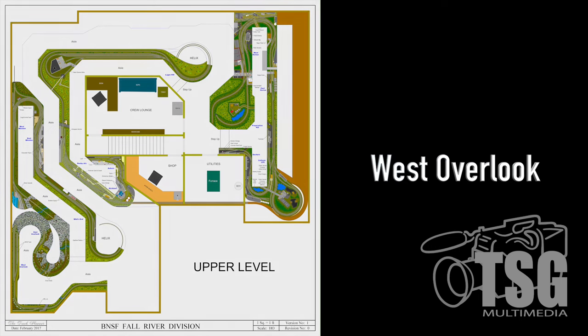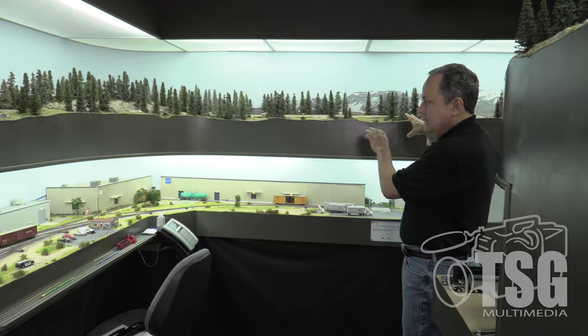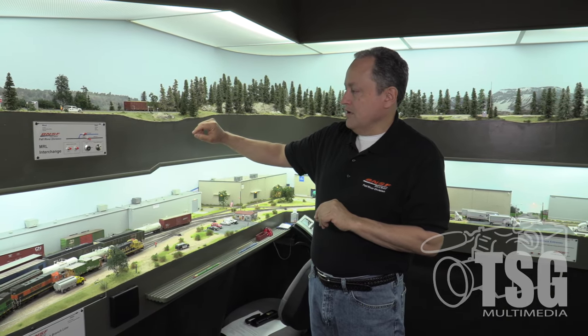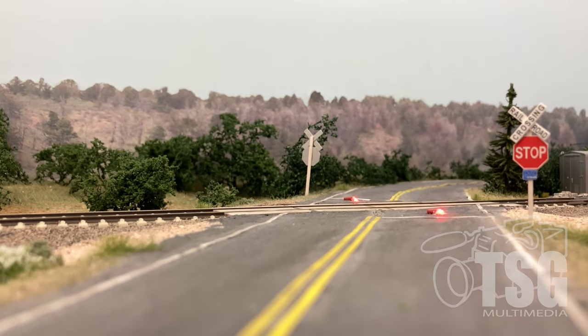Okay, so we continue downgrade. This is on the upper level, called West Overlook. And this is the continuous grade to get down to the first level. And on the main line here is the Montana Rail Link. This is where the local interchanges a few cars during a session. And the operator also has to make sure the crossing is protected by activating the fusees.